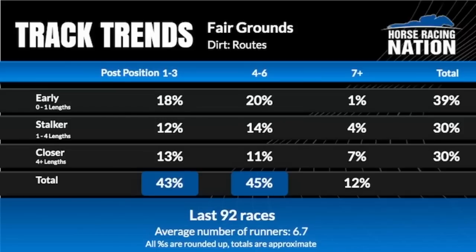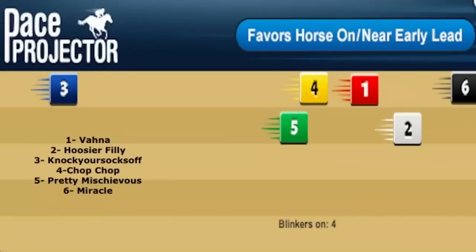I don't know if it's going to happen per se in the Rachel Alexandra, but certainly the other two races we're covering, especially the Risen Star, could be set up for horses that like to come from out of it. And as we see in the track trends, it is a track that you can do it. All right. Speaking of horses that are going to be off the pace, Matt, where?